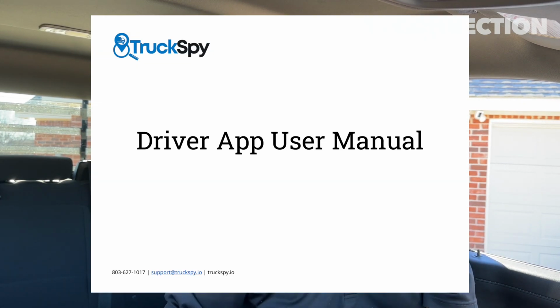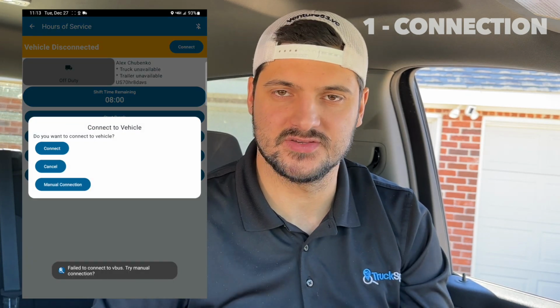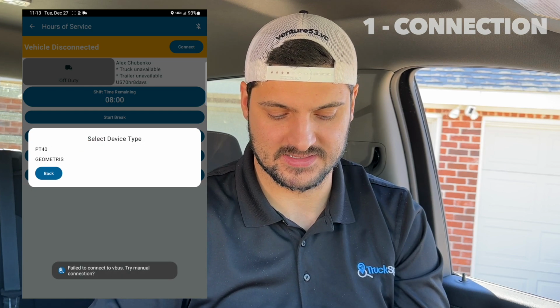And also I will link the user manual for this ELD, so always please refer to that guide as well. Now your tablet more than likely will automatically connect. If you ever see this, you can always click manual connection and then select your device and you can connect to it right here.